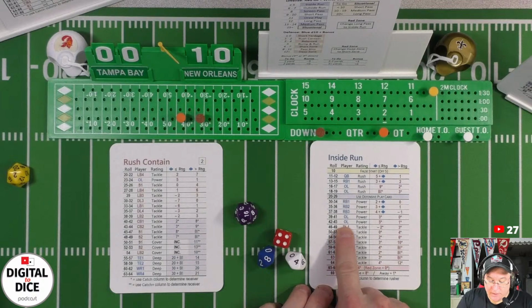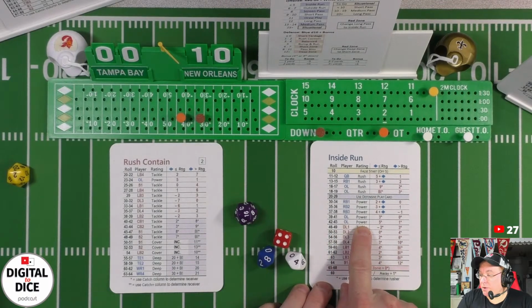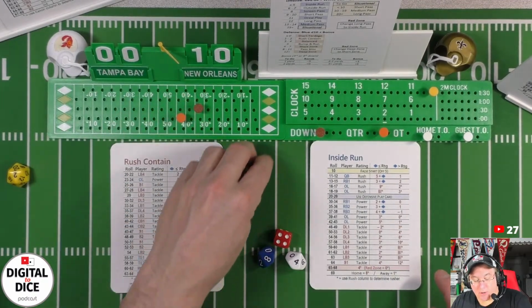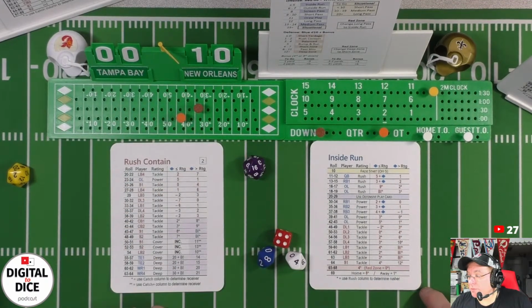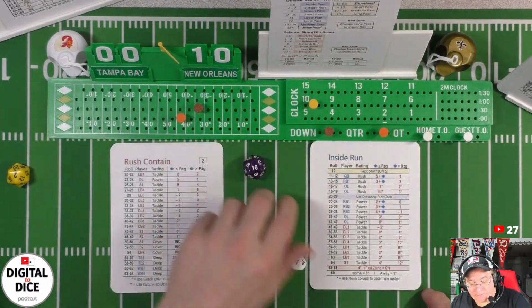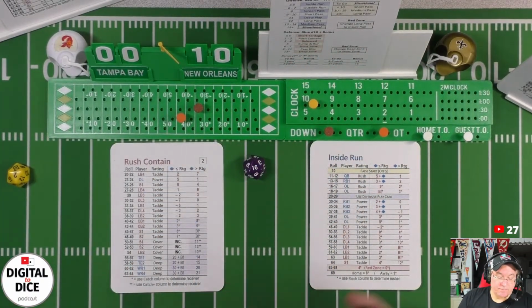44. Is the offensive line power 8? No, I don't think so. Their power is 4. So that'll just be a 1-yard gain. And carrying the ball, in case you're wondering, is 16. And that'll be Galbraith again, so for 1 yard. So Galbraith carries it for 1. We got a second down.